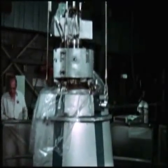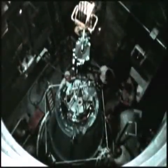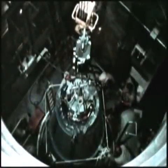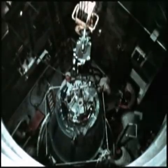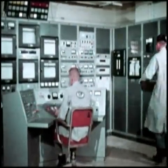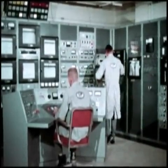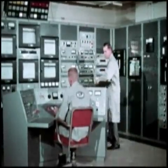A huge test cell duplicated to the fullest extent possible the actual environment of space for the nuclear startup and operation test program. Testing included simulated space orbit startups and full power operation. The qualification test series fully qualified the SNAP-10A system for the snapshot flight.